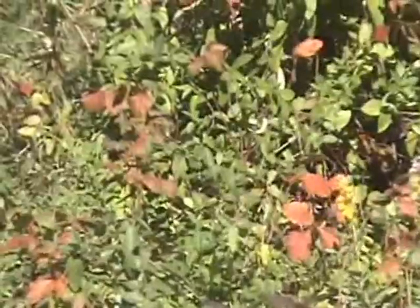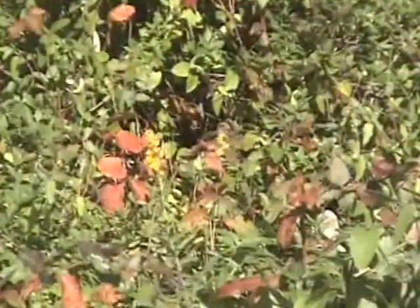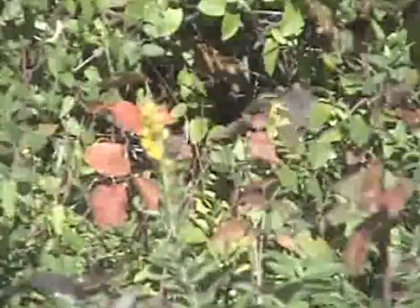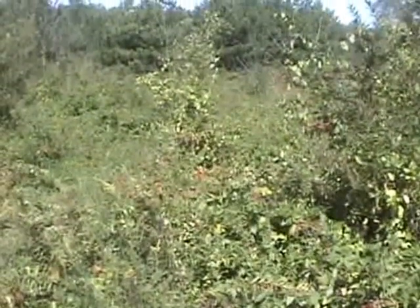Sparrow's been playing in the water, and now he's sitting up in the honeysuckle there, drying off, licking himself. World Peace Wetland Prairie, October 17, 2006.